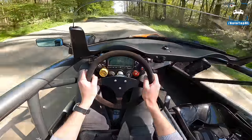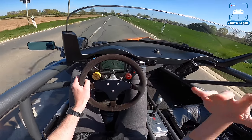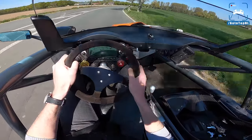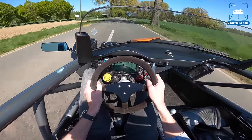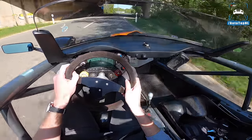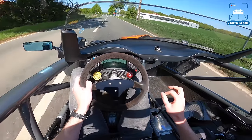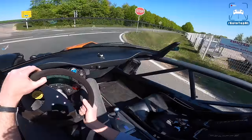Oh man, it's such a visceral experience. You have the wind going around you, even though you have this little windshield. You have that wind going around you, you have that intake, that supercharger, and that engine. It is absolutely insane. Oh, yes. Oh, it's been a long time since I've had this much fun in a car. And you've got that beautiful manual gearbox. It's a Honda gearbox, and the throws are so short. Oh, this car is something else.